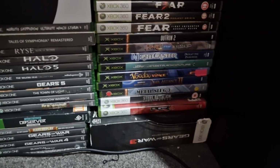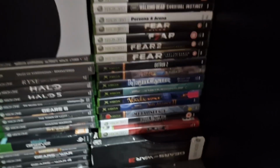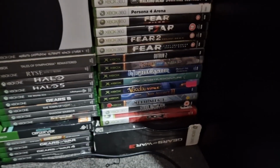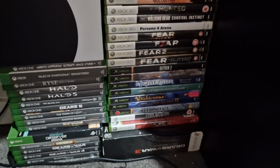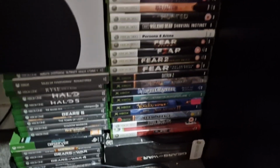Like Steel Battalion down there, that came from Dylan, Hyper Trigger X. That's still sealed, so I need to get that opened and get the Kinect, because I do want to play that. I do want to give that a bash, because I want to play Steel Battalion, but I don't want to get that big stupid bloody peripheral for it.